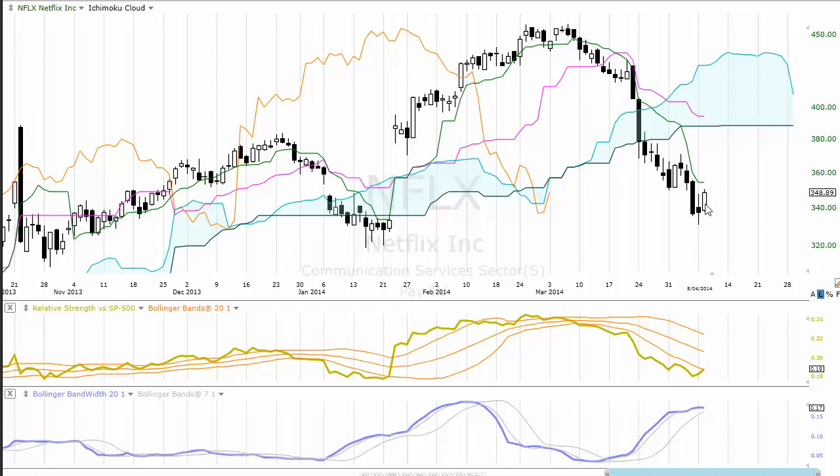the doji candles, the spinning top type candles, and candles where the sellers have lost control, it does set the market up for the change of trend. So here we've seen that occur with the buyers taking control.